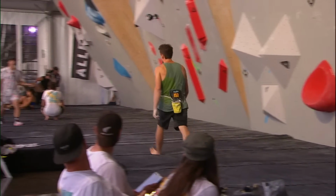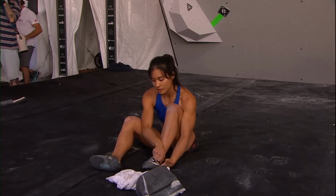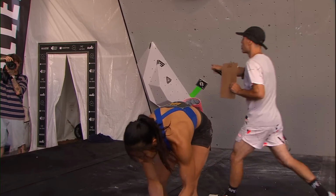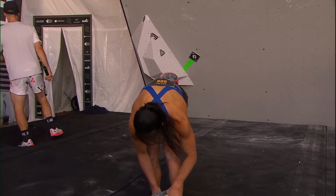Our last two on boulder number 2, Charles Barron from the US and Alana Yip from BC, Canada. 14th at the Olympics. Climbing made its debut at the Olympics in Tokyo. This discipline, plus lead, plus speed are the 3 climbing disciplines. Alana Yip was one of the Canadians on that team. 14th place, an excellent finish at the first Olympic trial.